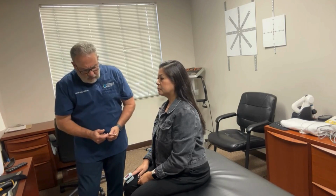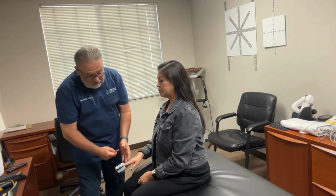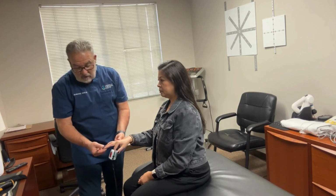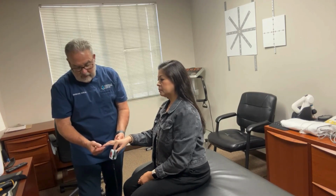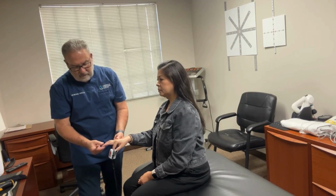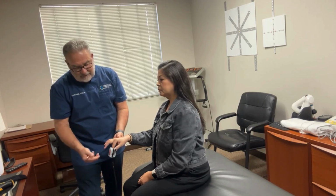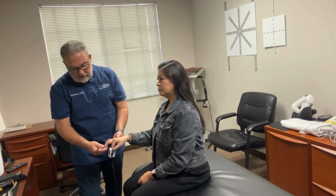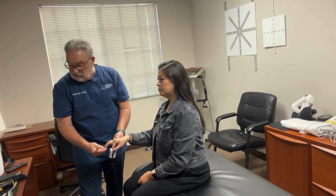So what we want to look at with circulation is, one, does the coloring of the hand look good? Is there fungus on the nails, which is none. But if you're getting lack of circulation, which happens a lot in the toes, because it's farther away from the heart, we tend to start to get fungus in the toenails, and that usually means bad circulation there.